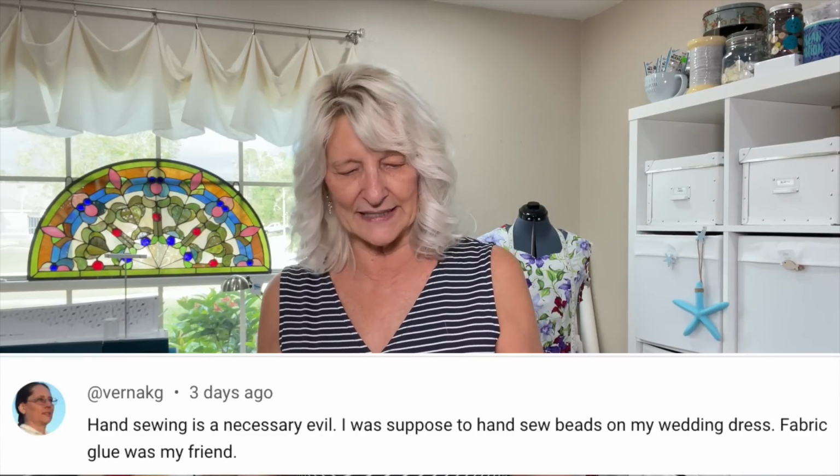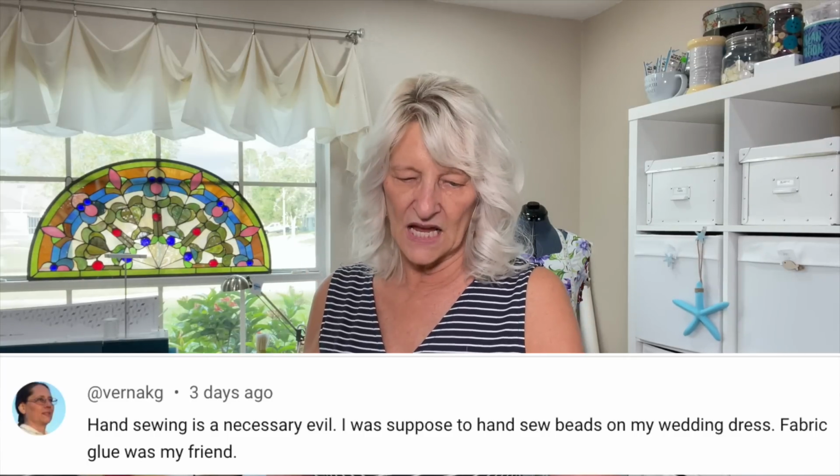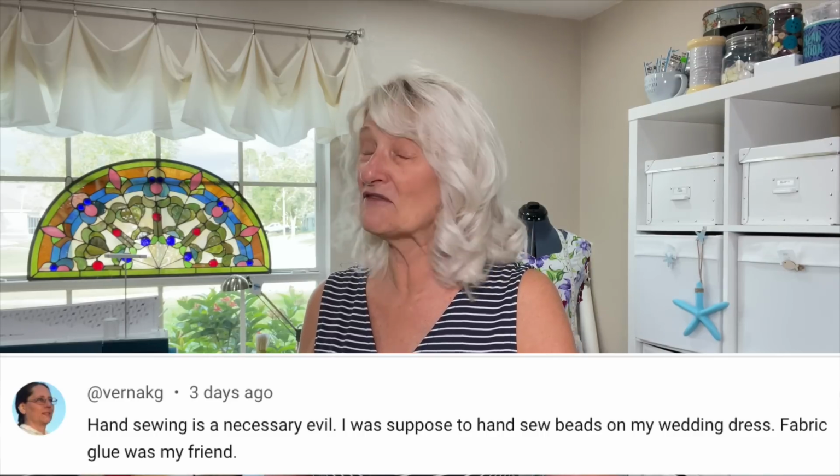Verna KG says, hand sewing is a necessary evil. I was supposed to hand sew beads on my wedding dress. Fabric glue was my friend. Girl, that is smart thinking, because I bet there were a lot of beads that had to go on that dress.